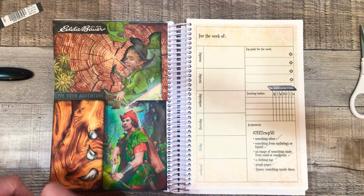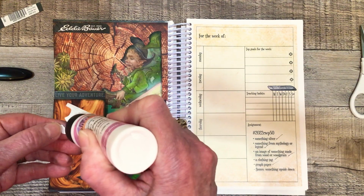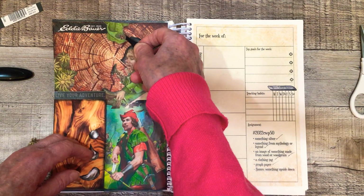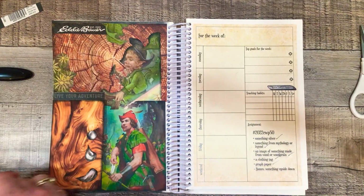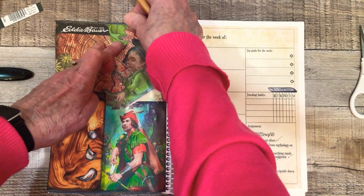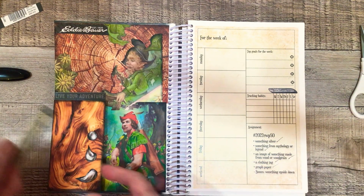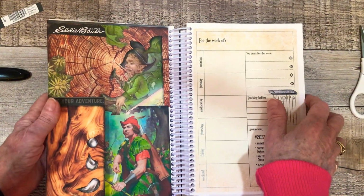So let me just glue this leaf on, and I will give you a close-up of this page. I like this page again. There's only a couple that I wasn't crazy about. Most of them I've kind of liked. Let's see. Let's put that here. Okay. There. So that is my little interpretation of week 50. And something upside down. Check that. There. And I'll give you a close-up of the page.